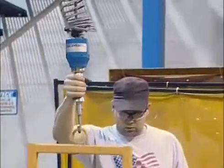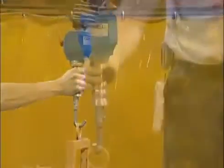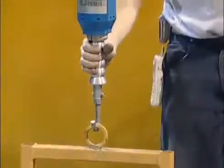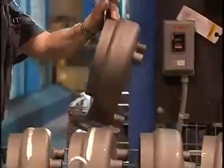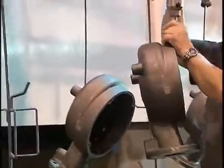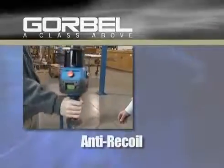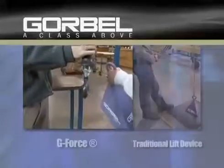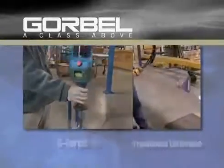Also, the G-Force required almost 6 times less force to change direction of a load, saving operators from the physical strain of inertia management. The Gorbel line of intelligent lifting devices comes standard with numerous safety features to be sure that your workforce stays productive and healthy, such as anti-recoil prevention, which avoids potentially serious operator injury because it will not move or recoil with a sudden change to the load.